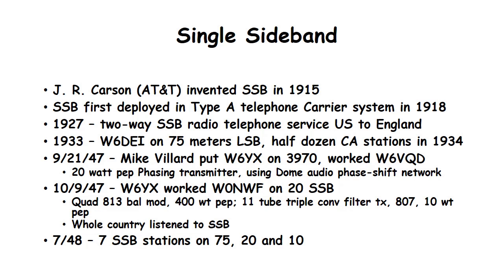Robert Moore, W6DEI out in California, put a single sideband signal, a lower sideband signal, on 75 meters. He used the AT&T filter technology, starting off with a balanced modulator at 10 kilohertz and up converting in a couple of steps to get to 75 meters. And by 1934, there were a half a dozen California stations on single sideband. Unfortunately, it never did catch on.